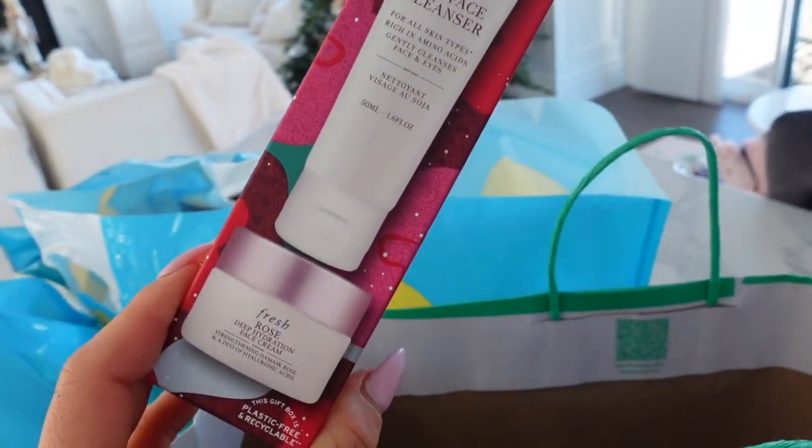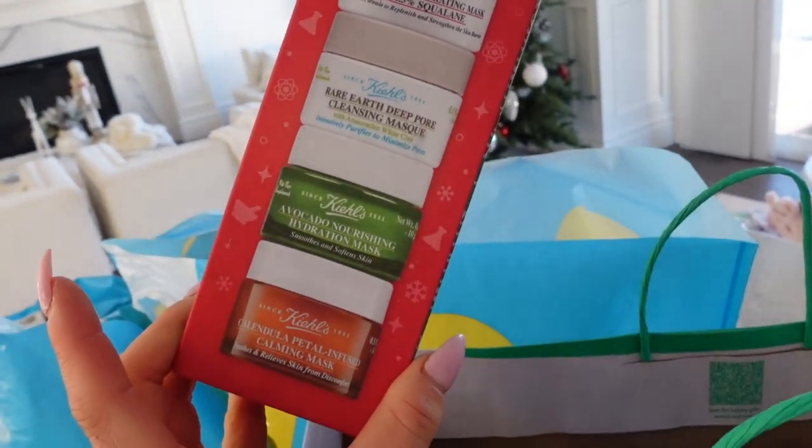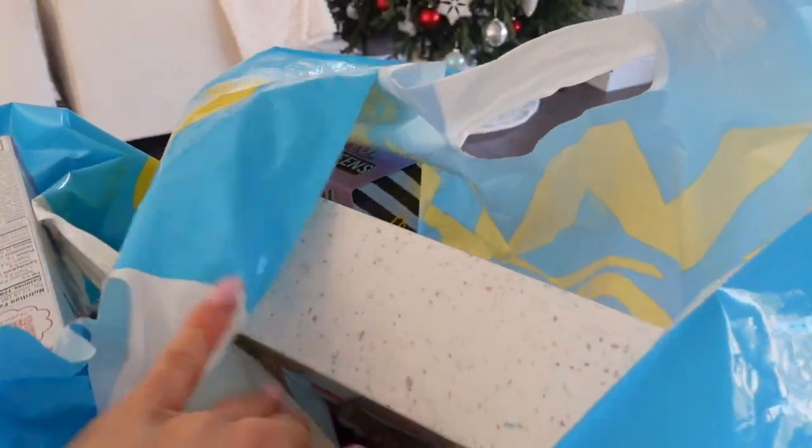So I usually like getting a lot of stocking stuffers and stuff like that. So we got one from Fresh. Kiehl's face masks. Lots of stuff. But I think I'm gonna finish cooking. Then I'll show you guys everything else that I've got.